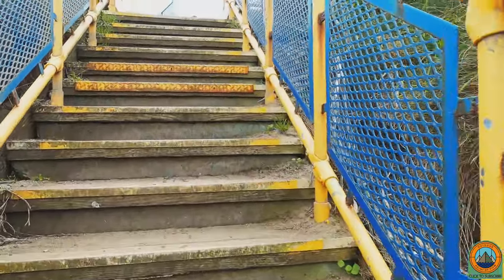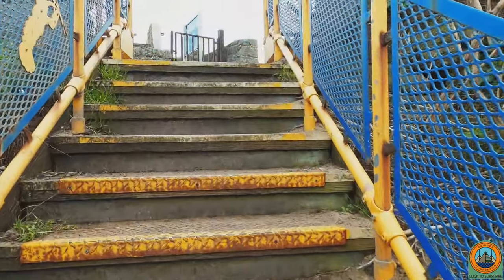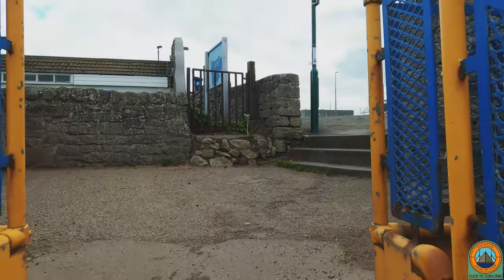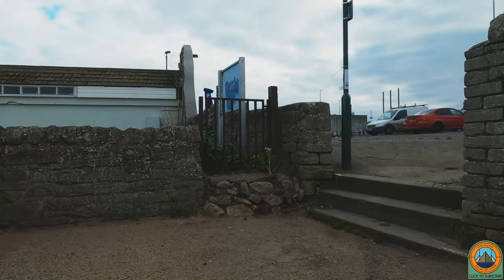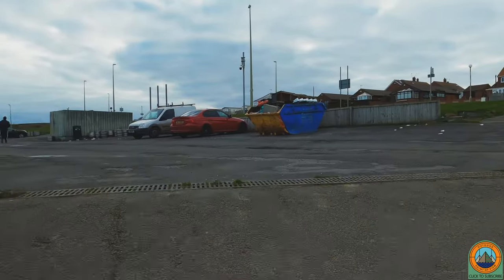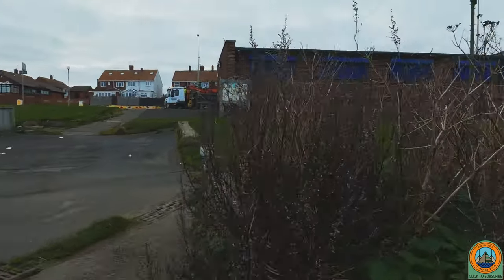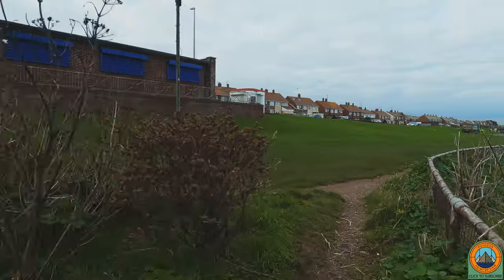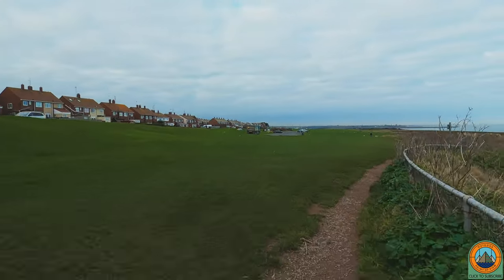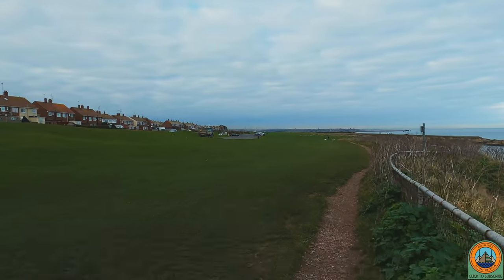So Marsden Grotto, Marsden Beach. Quite a few people saying, oh, you gotta be careful when you're running and talking. And I'm like, no, that's fine. It turns out it's not fine. So we're off again.